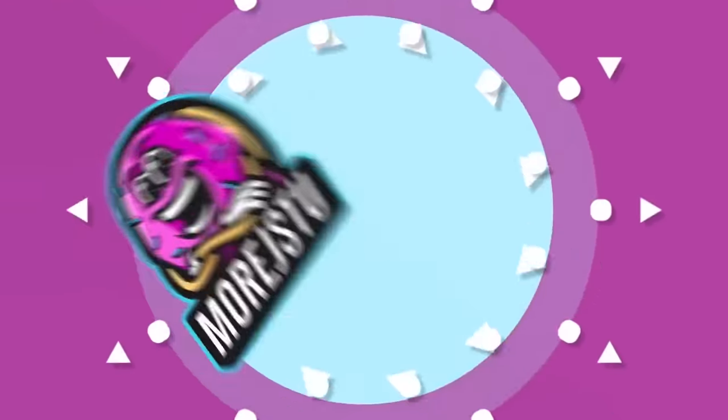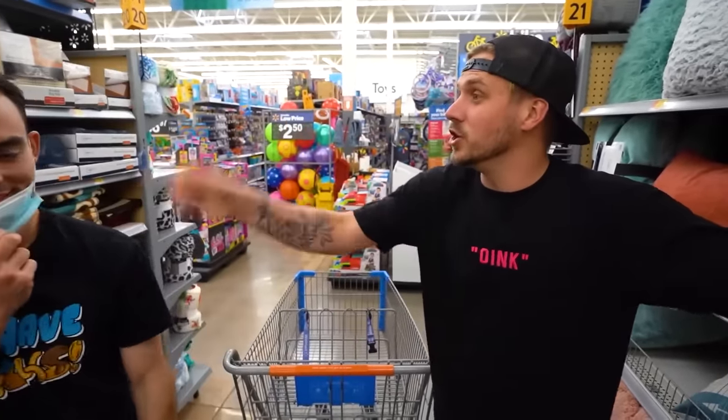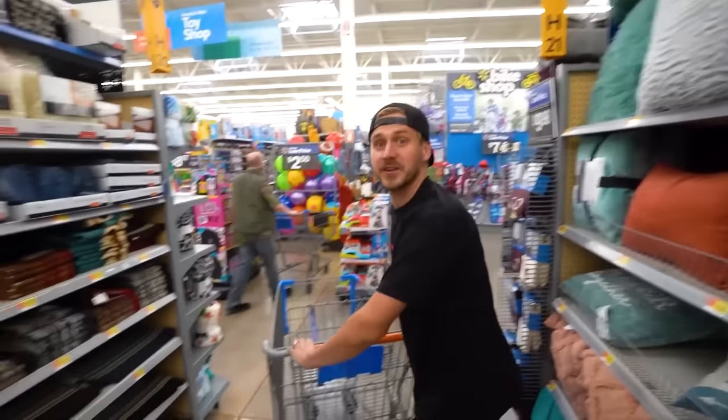Since we have three different bunkers, they all three can't be the exact same. Yeah. So we need to decorate them differently. You, go to the toilet section. You, go to the bathroom section. I'll go to the restroom. Report back soon. One of the rooms is going to be an activity room, so we gotta find a bunch of fun games.